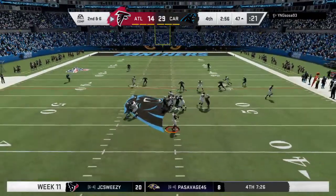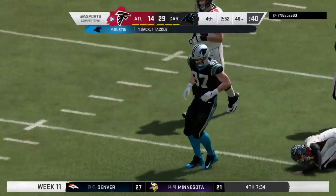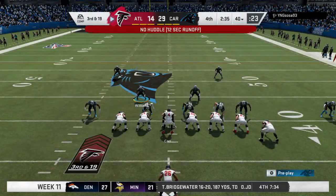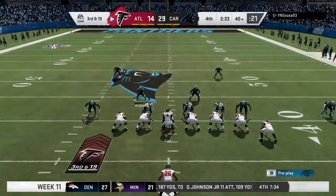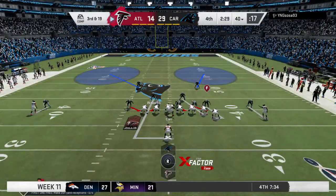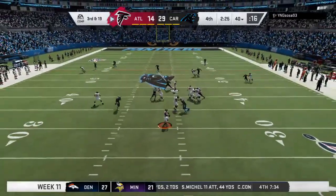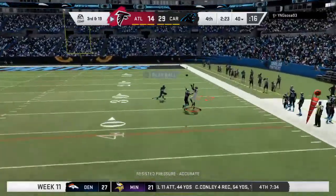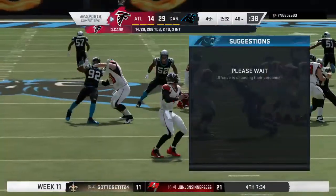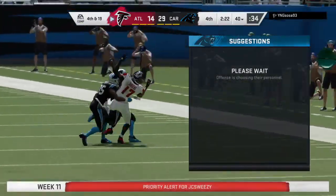To throw on 2nd and 6, Carr. And a big loss here as he's taken down. The Falcons on third down. No problems to this point. A perfect 5 for 5. This will be 3rd and 19. They fake the handoff. Now Carr. And that'll be incomplete. Well, they took their shot all right, but it comes up empty, and it's 4th down.